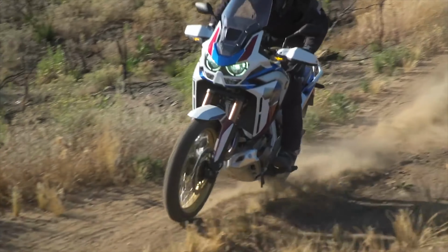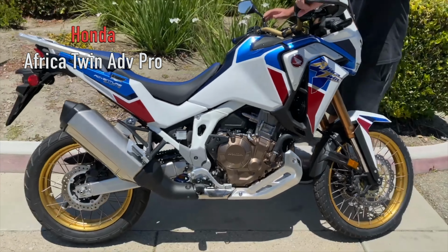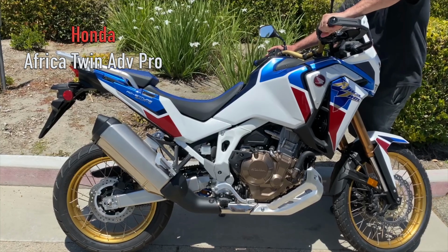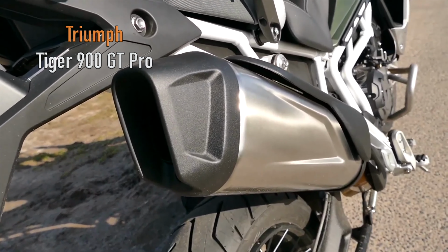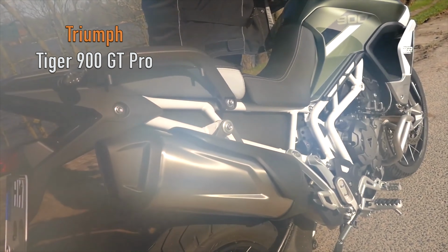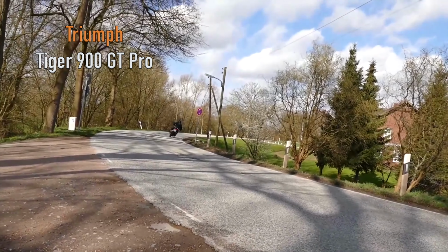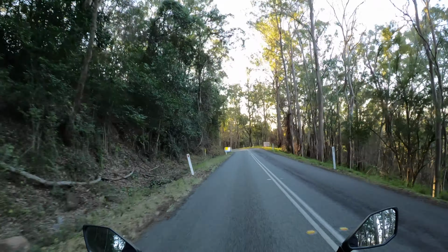Now let's also compare the engine sounds of both, and you can once again decide which one you think sounds better. I think both sound good stock, but to my ears, the 3-cylinder Tiger definitely sounds best.